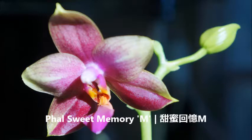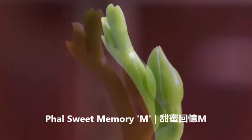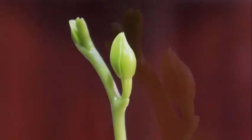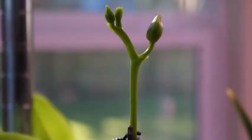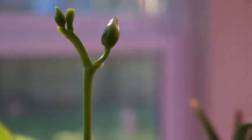Today we're looking at my Phalaenopsis Sweet Memory M. This one I usually call M2 because I have two Sweet Memory M's in my collection, and this one is number 2. For some reason this bloom cycle of number 2 started much earlier, so I decided to show you number 2's bloom video before number 1's bloom video, which I have yet to make.